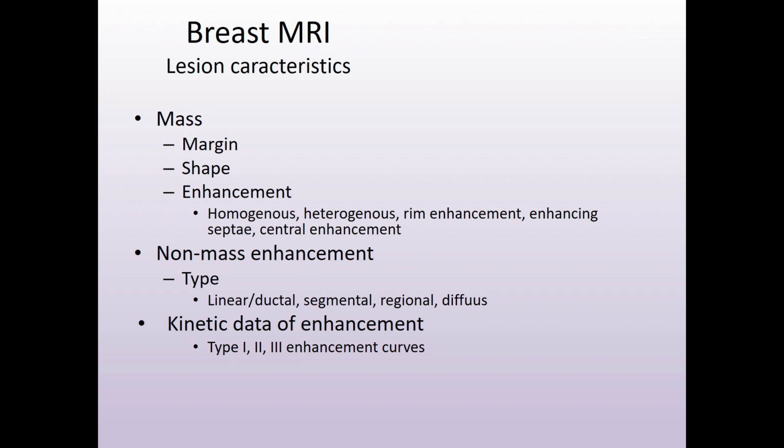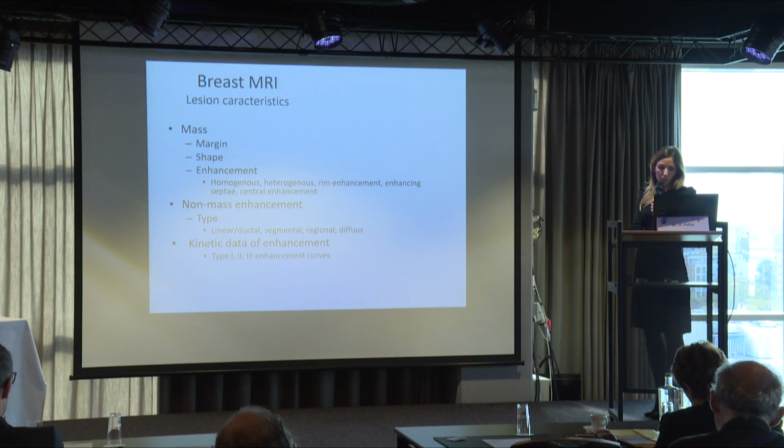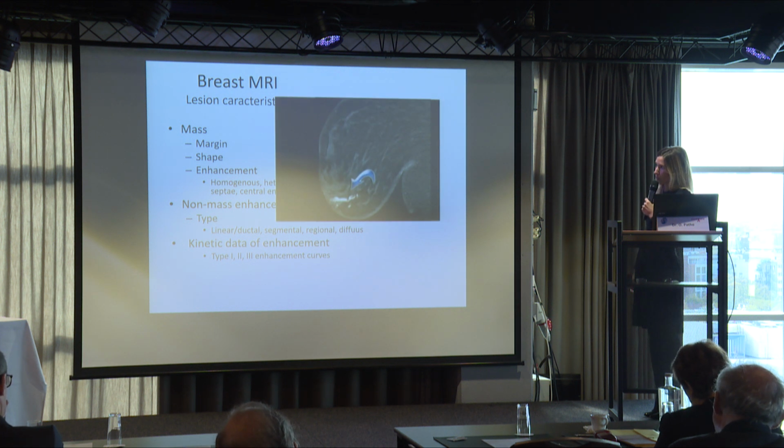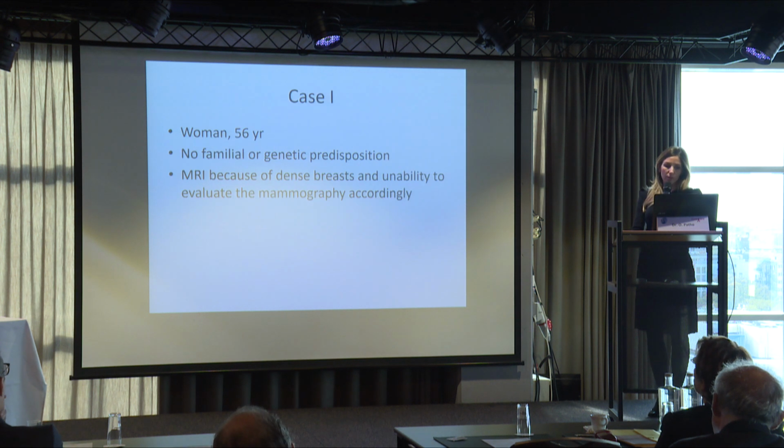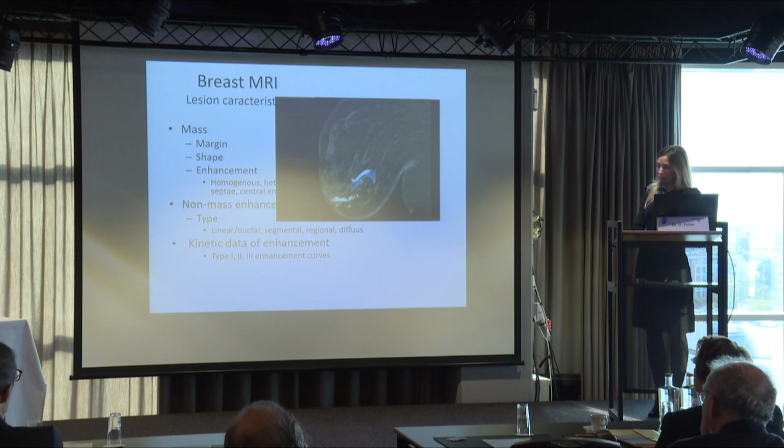If we look at the non-mass enhancement, you have different types. Non-mass enhancement is usually seen with DCIS. So you can have different types, linear and ductal, because sometimes DCIS obviously follows the ducts. Segmental, which is a bigger area. Regional, it's even more, and diffuse is the most widespread area. And this is, for example, a non-mass enhancement that's linear, so probably a ductal pattern. And then we look at the kinetic data, but we already discussed this.